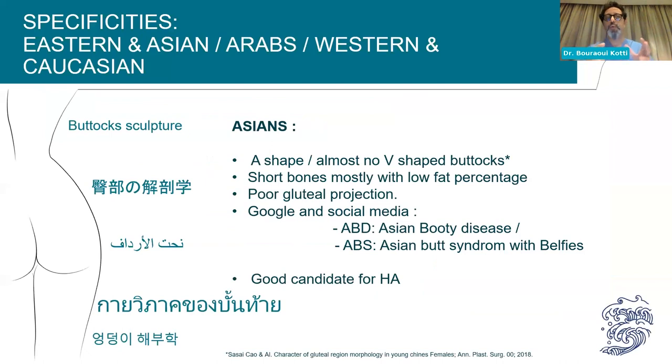Of course, if we try to generalize, we will have a lot of clichés. Because when we say Asians, of course, there are Indians, and Chinese, and Thai, and all of them are different. But the majority of the Asians that I see, at least, have an A shape and almost no V-shaped buttocks, and they have short bones with poor gluteal projection.